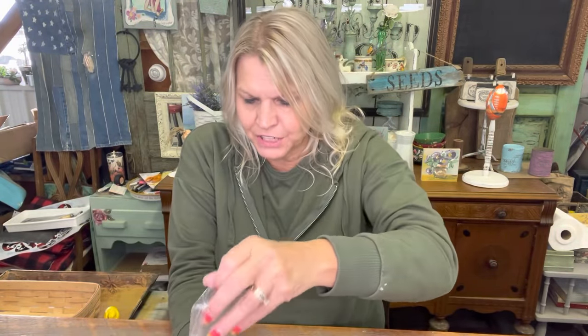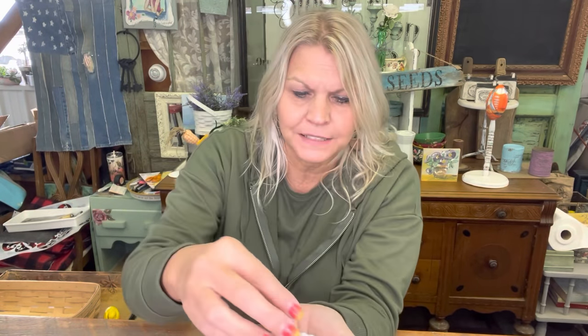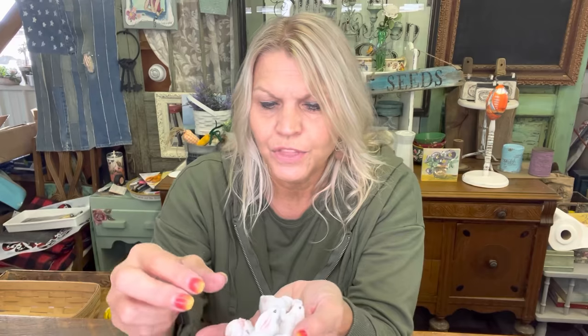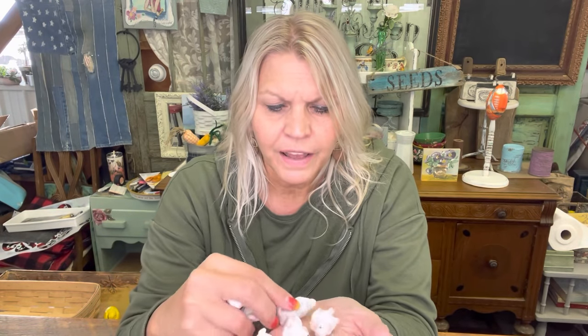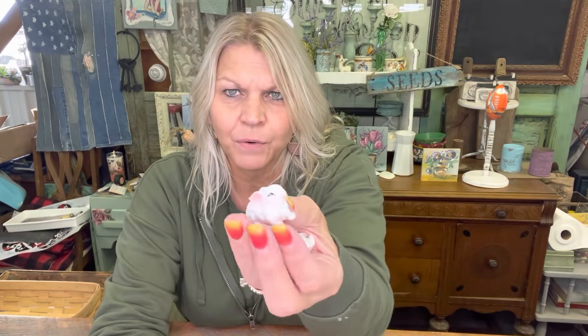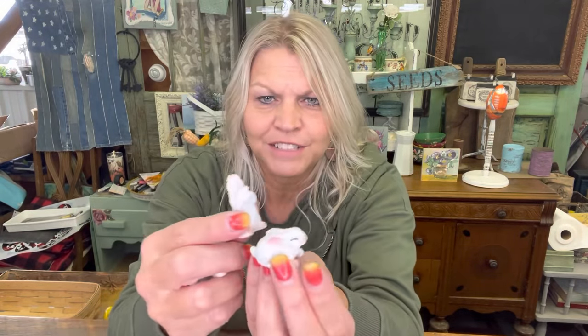There are two different poses. There's a whole bag of bunnies. There's a pose where he's up on his hind feet, and a pose where he's sitting on all fours. So there are one, two, three, four, five of him in an up pose, and four of him just laying down on all fours. So look at the sweet little set of bunnies.